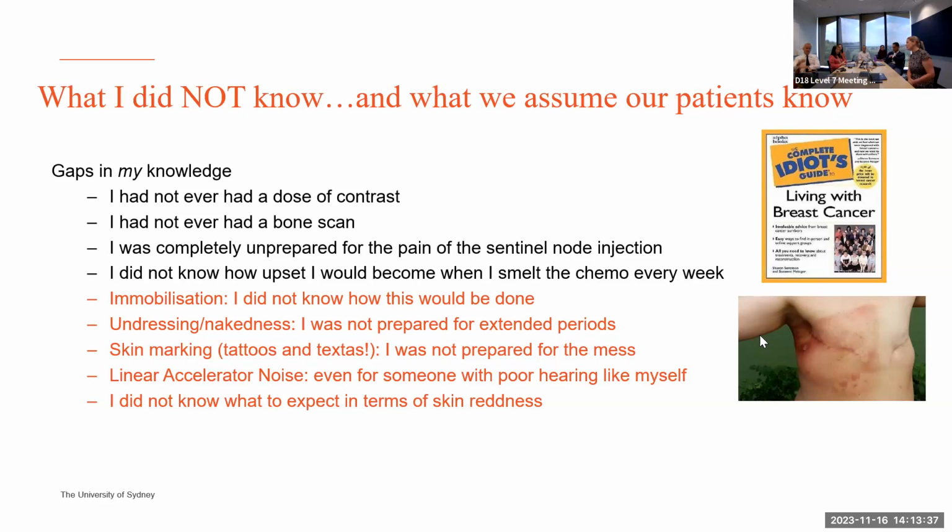And within a very short period of time, I experienced a reasonable number of scans that include contrast. I'd never had a bone scan before I was diagnosed with cancer either, despite learning quite a lot about what those scans did and showed, considering that my radiography education also included a first year of nuclear medicine.